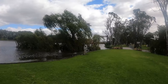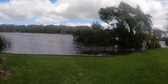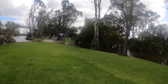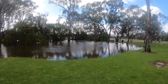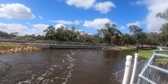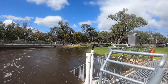So just at Bert Dick's Reserve at Paringa. Paringa Bridge in the distance. This is where I had my houseboat moored up. Hadn't quite broken the bank there yet, but this overflow channel here is letting a lot of water into here. That bridge over there hadn't got enough room to get all the water underneath it, so the water's starting to shoot out to the right.